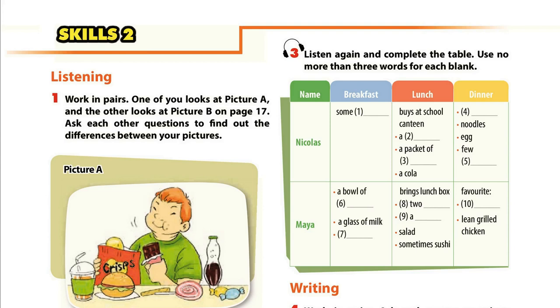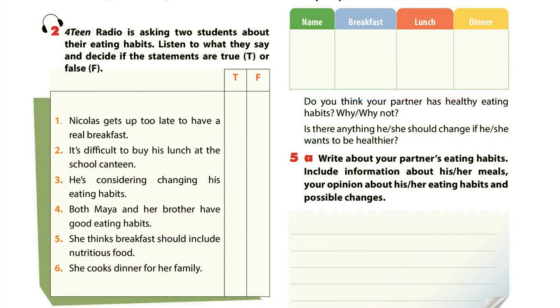Unit 7. Page 15. Skills 2. Listening. Activity 2. Radio is asking two students about their eating habits. Listen to what they say and decide if the statements are true or false.